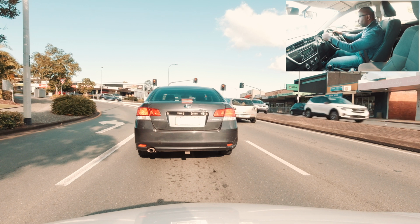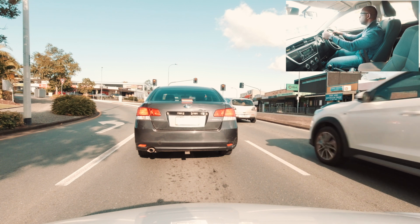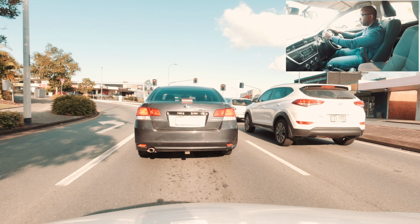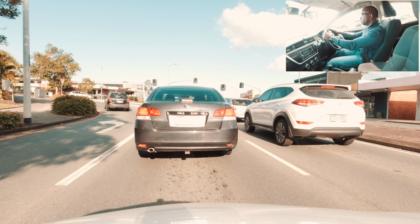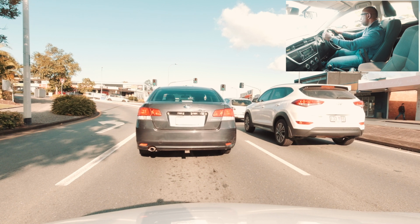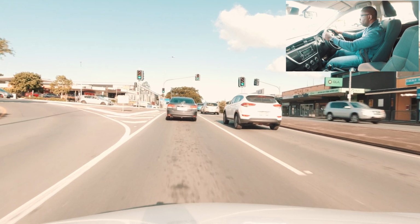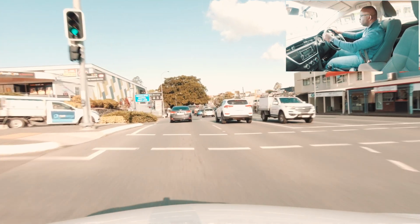So while stopped here, looking ahead, trying to see what's happening ahead, because sometimes there may be something going on, you never know. So always checking. Even when you are stationary like this, it's always a good idea to look ahead and see what's going on. Okay, so the lights have changed. So I'm gonna start accelerating. Once I pass through these traffic lights, I'm gonna look around.